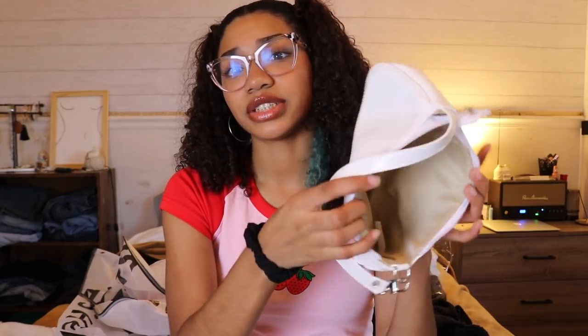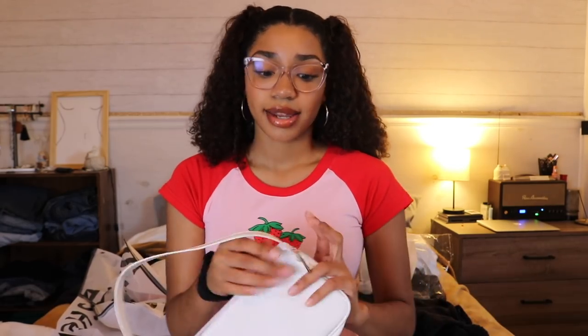This is the inside of it. There's no pockets or anything. It's just a little small bag. I have another bag like this in black, but it's not from Shein. It's from somewhere else, but this one is half the price. And it's so cute. Look at that. Ugh, I love these little purses. I wear my black one everywhere, and now I have a white one.